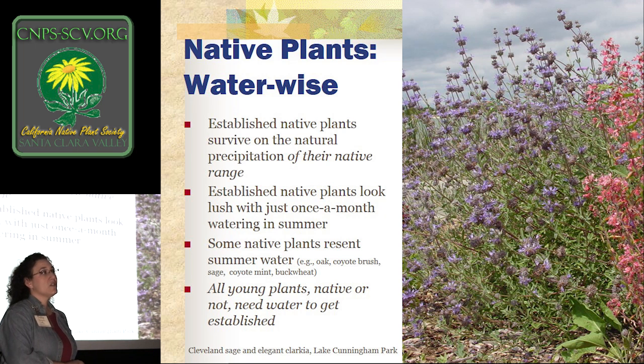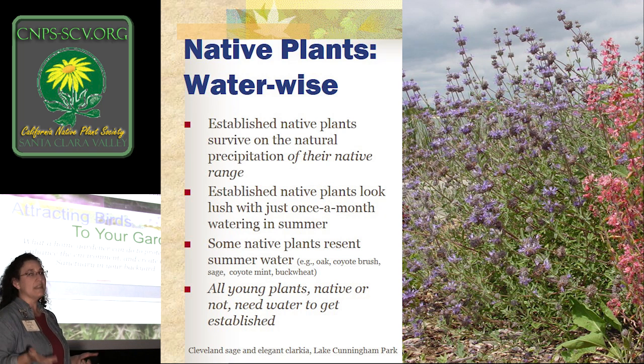One of the advantages to the native plants in our area is they do really well with low amounts of water. Some of them only want a little bit of water in the summer and the fall when they're getting established, and they really don't want water at all beyond that. I cannot tell you how many wildflowers, particularly the woolly blue curls, that I have killed because I thought it looked like it needed water. And so I kept giving it water because it just looked like it was drying out, and then I drowned it and I killed it.